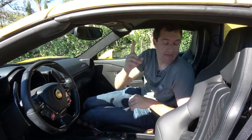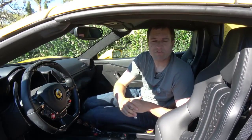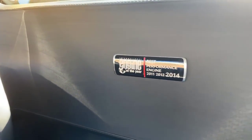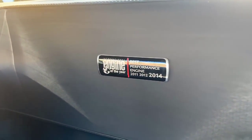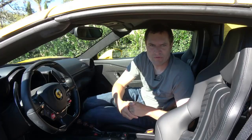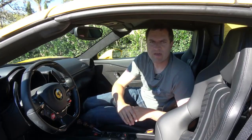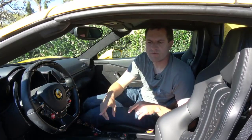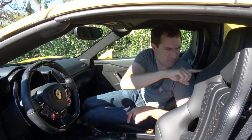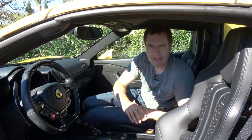Now, in the vicinity of that rear window, there is a little plaque mounted back there that reads, International Engine of the Year, Best Performance Engine, 2011, 2012, 2014. So I'm thinking, all right, which bastards won it in 2013 that prevented Ferrari from 4 years in a row? And the answer is Ferrari, just with an engine from a different car. So rather than advertise that they won all 4 years, they just put 3 on because that's the engine in this vehicle, which seems odd.